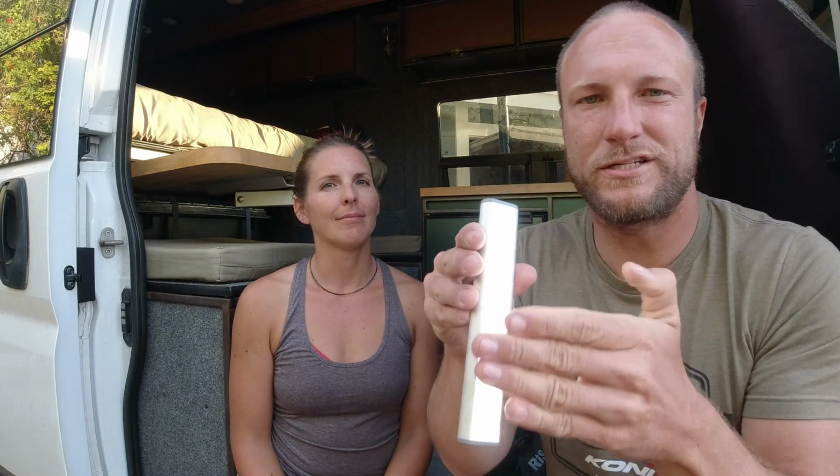They are micro USB rechargeable, and they have a setting for motion. It's got a little motion sensor here, so at night it turns off after like 10 or 15 seconds of no motion. So they work out great. I love them. Pretty cool.